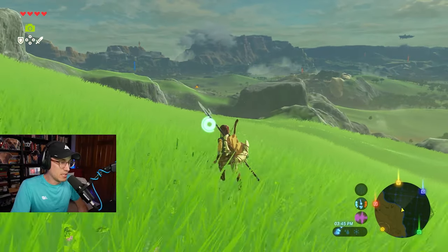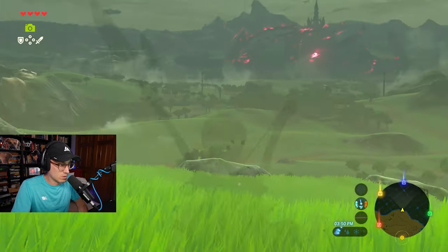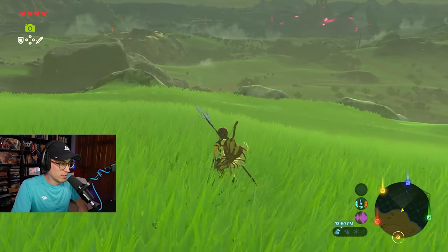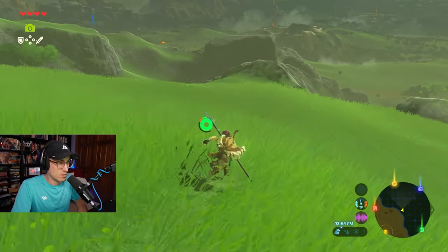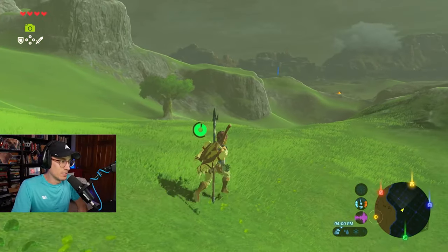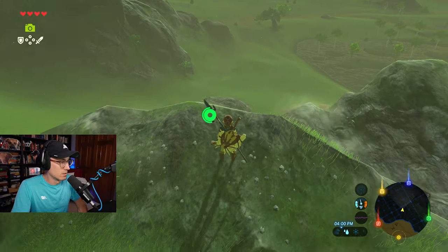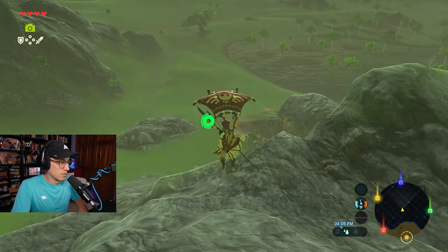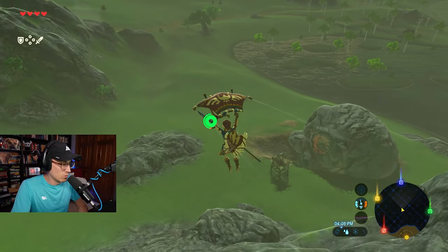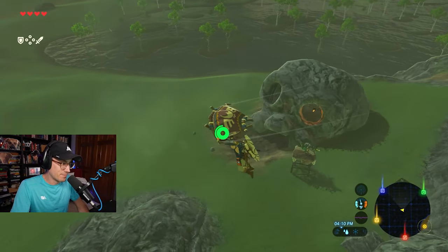Okay, I think we're headed this way. That's the yellow marker. There's a blue marker right there. That's where we're going. Okay, we're going to follow this goddamn river. And we're not going to get killed by any guardians, hopefully. This is what I wanted. Good old paragliding.